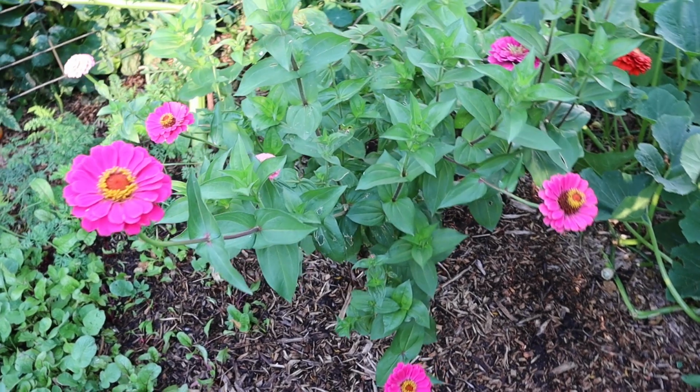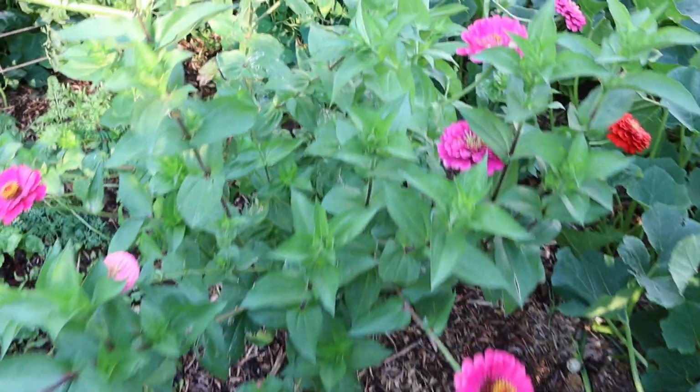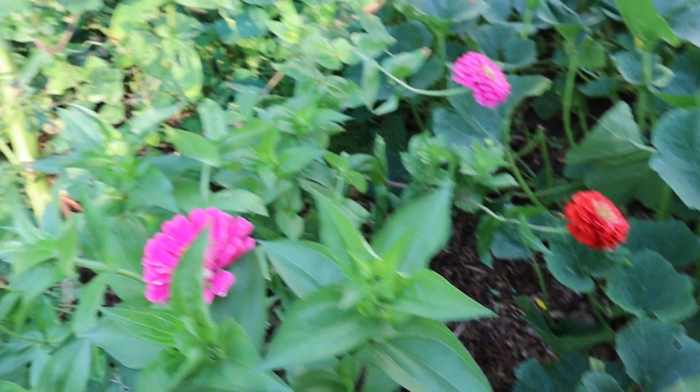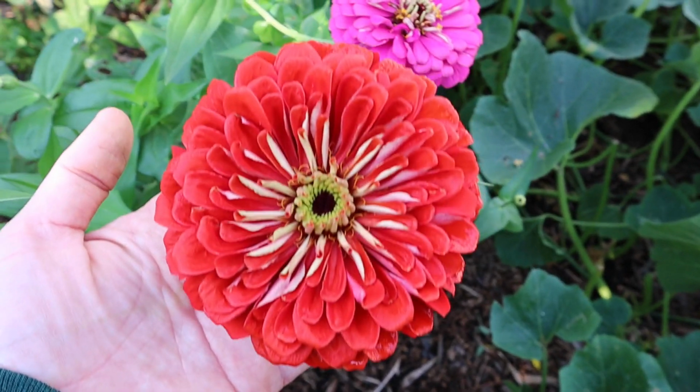The zinnias have done really well this year. We've got some pretty pinks. A red one down there. But look at that, isn't that just gorgeous?